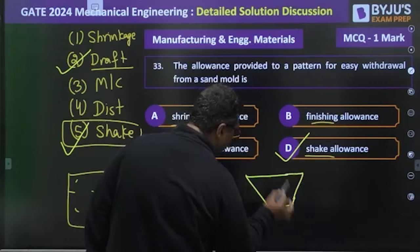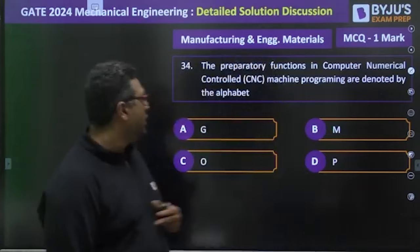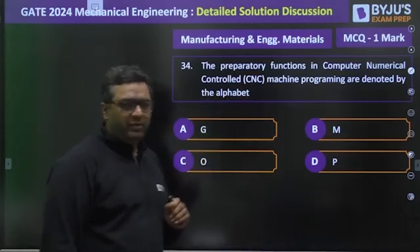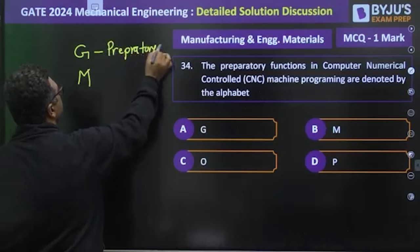Moving to the next question. This is from Advanced Machining, the NC/CNC chapter. Question is, the preparatory functions in CNC machine programming are denoted by the alphabet. I would like to say there we study two codes. One is G, other is M. G codes are said to be preparatory functions. M codes are said to be miscellaneous.